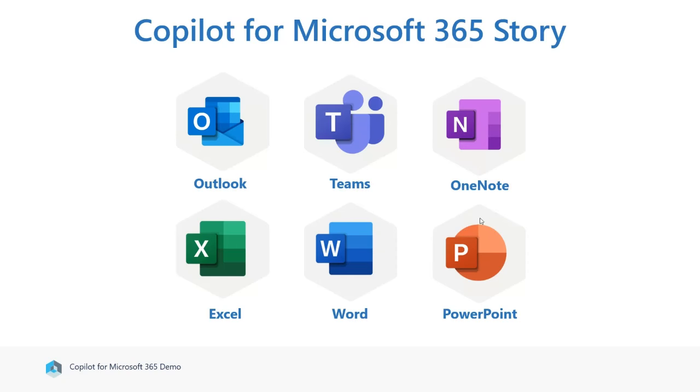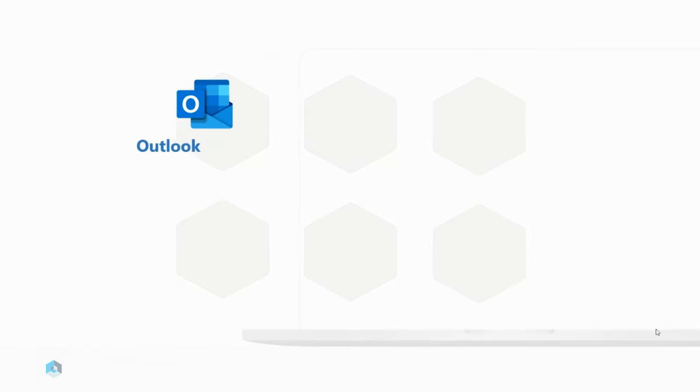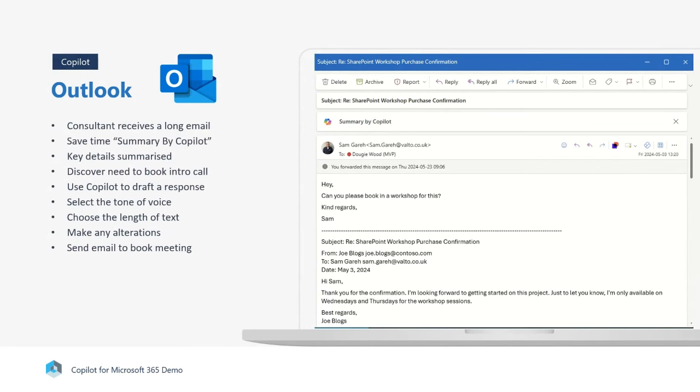The third Microsoft AI tool is what everyone's currently talking about, and this is Copilot for Microsoft 365. Now, I'm going to be telling you a story about how here at Valto, our consultants are using this across these key Microsoft products. Now, the story starts off inside of Outlook. Think of kind of as a consultant, most of what we do is starting off our conversations with our clients often takes place in an email.